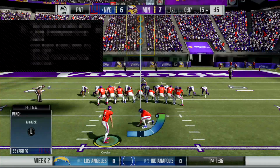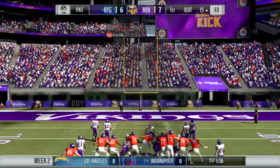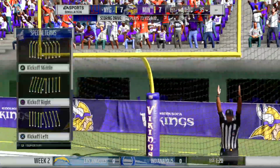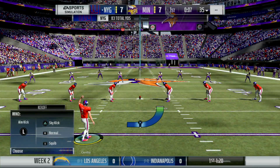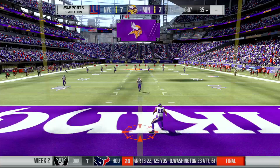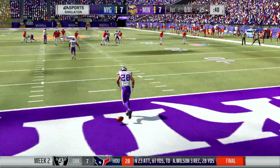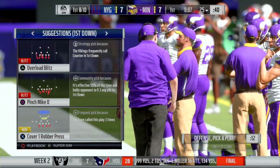Mason Crosby for the point after. Crosby connects on the extra point, and we are tied at 7. So we're right back where we started, all even as the kick's away. That's fielded in the end zone, and no run back here. This will be a touchback, and it comes out to the 25-yard line.